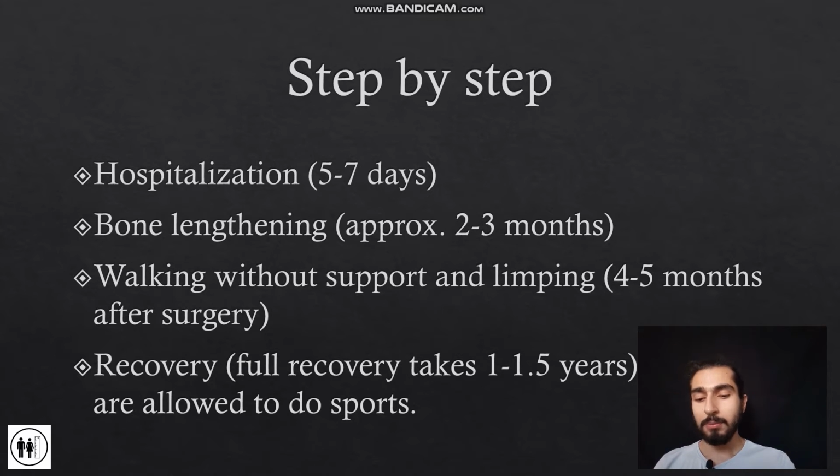The optimum rate of bone distraction is 1 millimeter per day. However, this rate may be increased or decreased if the doctor thinks it's necessary, and gives instructions accordingly. Precice nail allows lengthening the bone up to 8 centimeters.